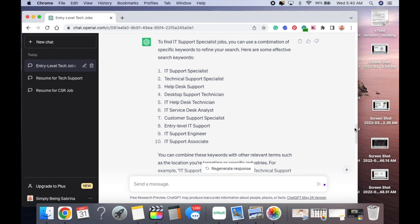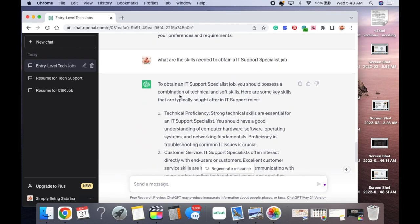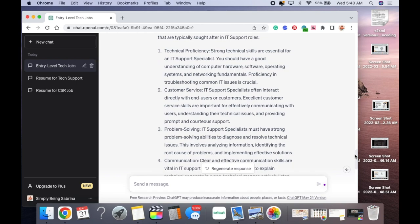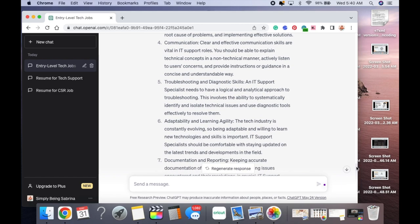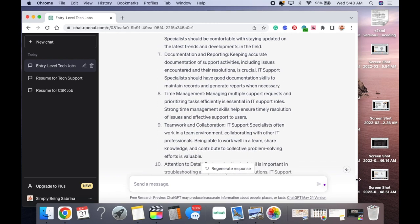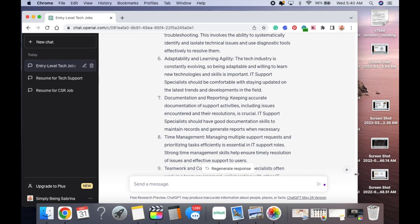Once you are done with that, this is when I like to add a little extra, and this also helps you with your resume building as well. I asked, what are the skills needed for an IT support specialist job? And it tells you right here what you need. If you have no prior experience, but you have customer service experience, problem solving, communication, learning, adaptability, reporting, time management, teamwork, and attention to detail, you have a lot of the skills that are needed. You might be missing some too.